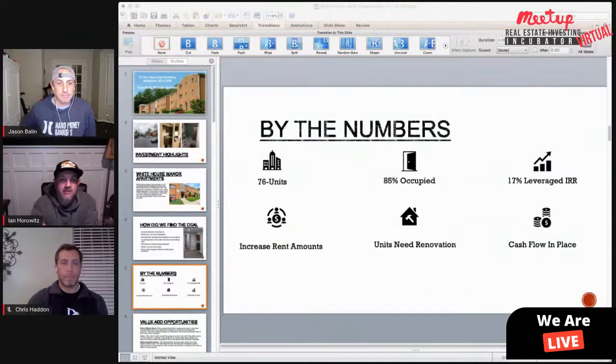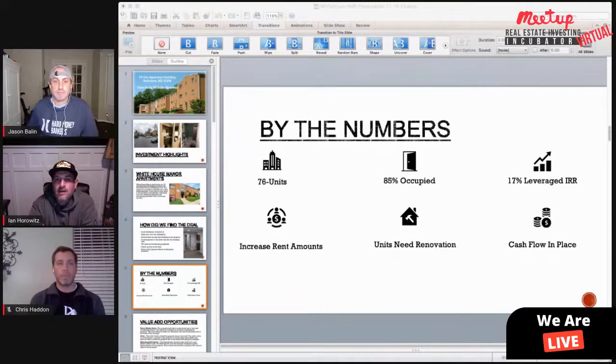All right, so 76 units, 85% occupied, 17, 18% leverage return for all of us that were involved in the deal. How were we going to increase value? Between increasing rent amounts and renovating the property. And I think a key metric to making this whole deal work is that there was cash flow in place. I don't think enough people put enough value on that. Even if the property just breaks even on day one, at least you're paying your bills and you can go in and stabilize it. You don't have to lose money to do the deal.